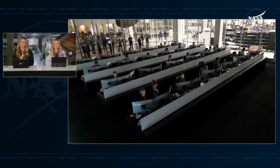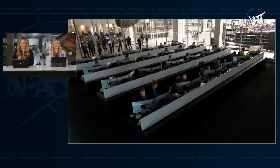So that nose cone is successfully closed, and we're going to start moving pretty quickly here. As I mentioned before, we'll go through loss of signal. We'll get that signal back several minutes later, and then we'll see the parachute action. And then that's all ahead of splashdown off the coast of Florida.